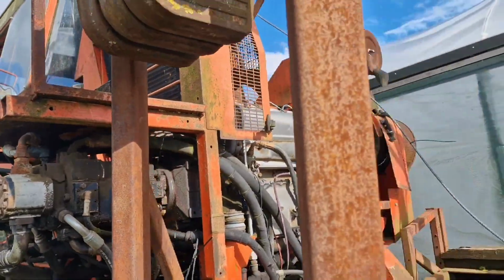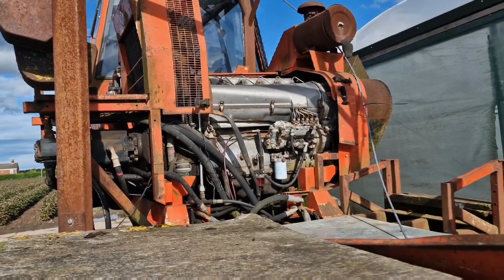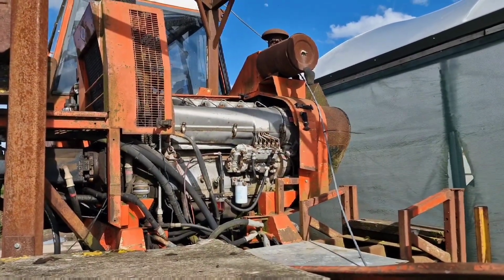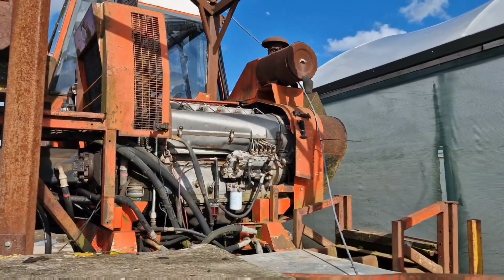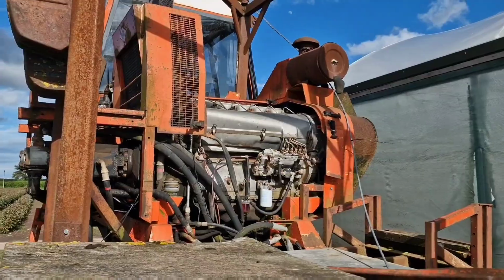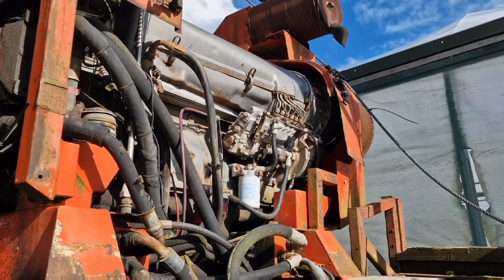So, like I said, this used to be a sand sprayer. I don't know what year. Dad would probably know. But there is an air-cooled Deutz engine, 6-cylinder, naturally aspirated, and it's a bit monstrous considering this just sits at tick over, going along at less than a K, picking up flowers. Definitely a monster.